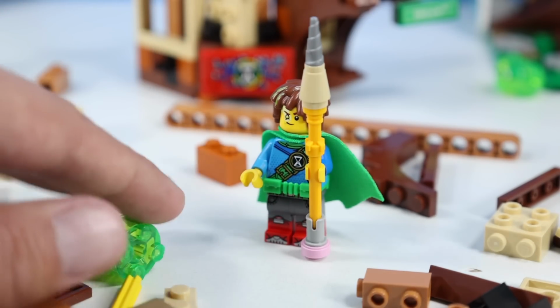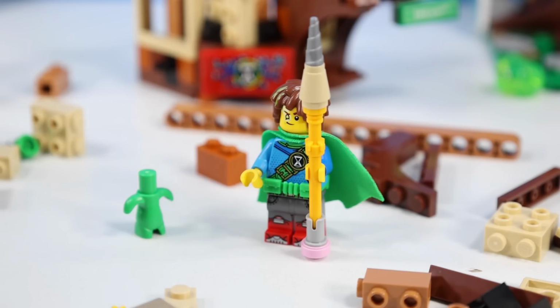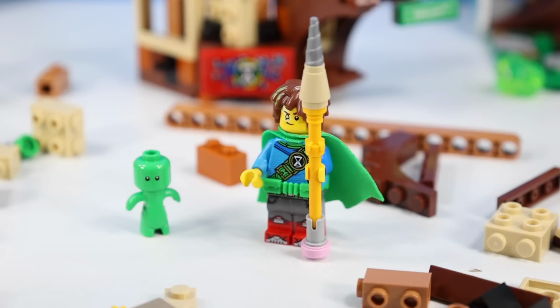I think we get a little Z-Blob. A Z-Blob figure. There's his body. I don't recognize Z-Blob with the body very much. I think this slime piece will help.